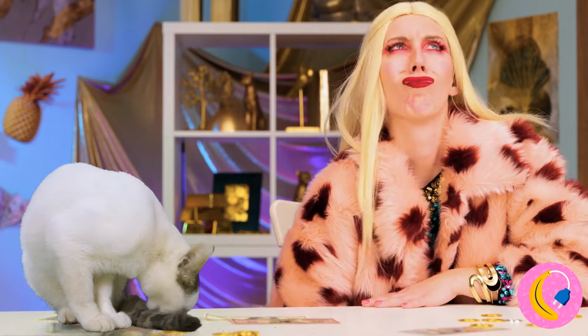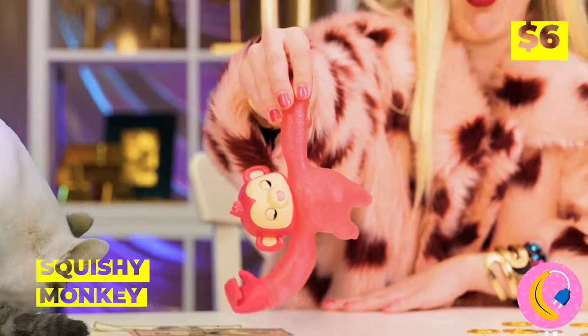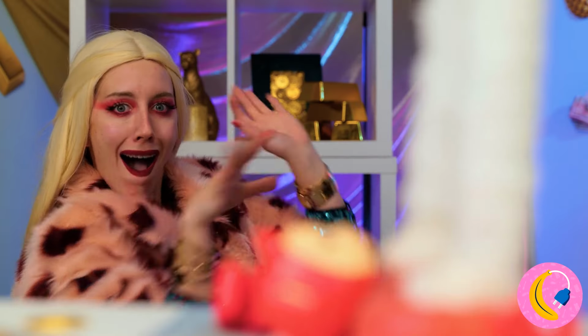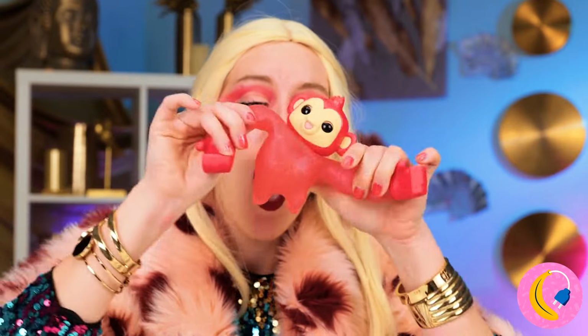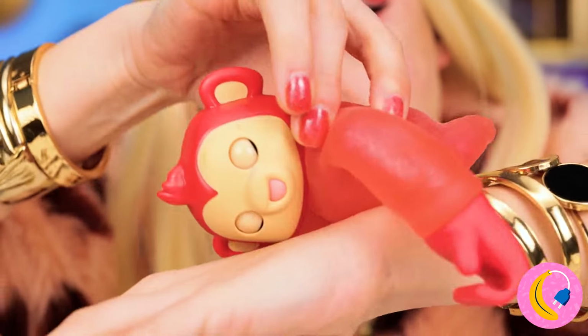Look, kitty, it's a squishy monkey! Oh. It won't squish itself, you know. Let's see how far it stretches. Yay. Let's see what's inside, too. And it doubles as a wristband.